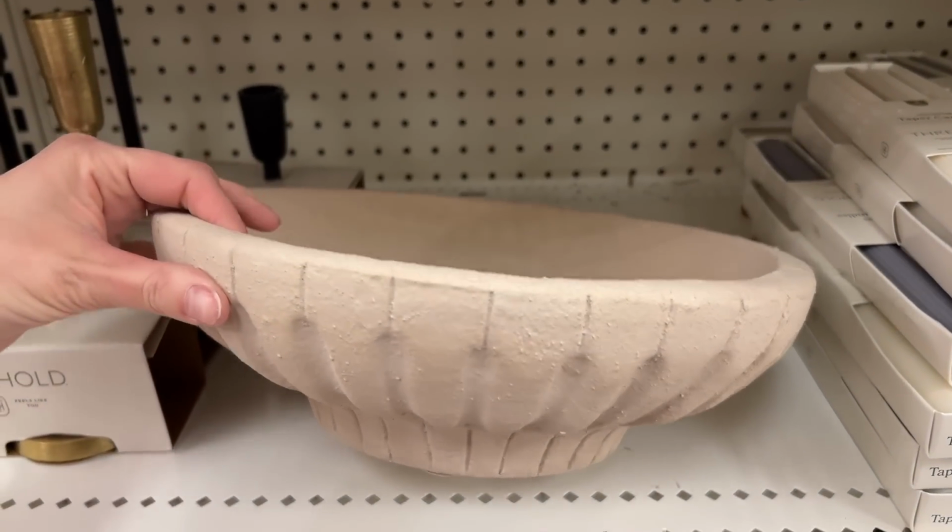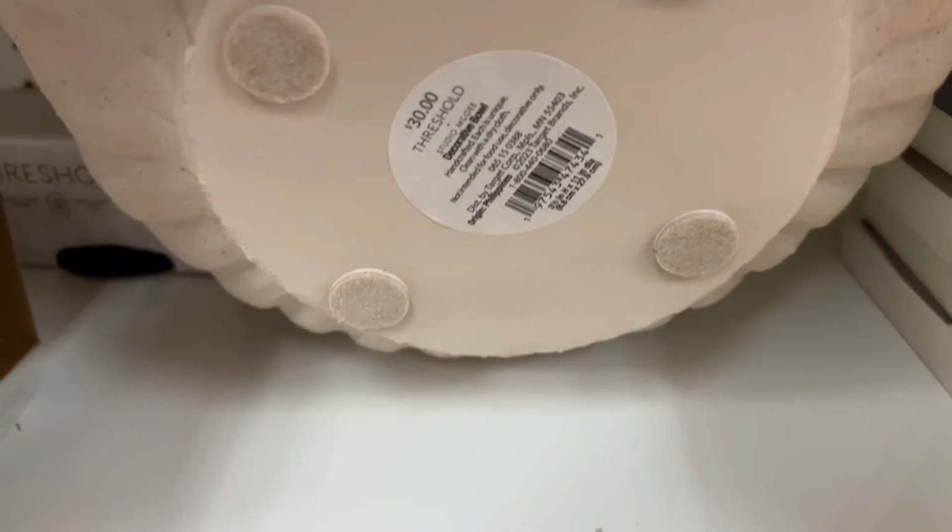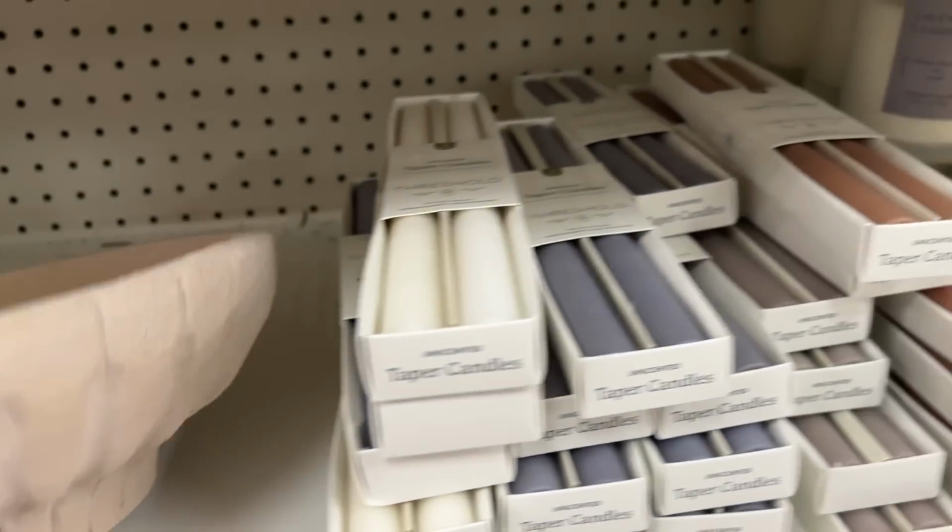This bowl definitely caught my eye. I love the shape and the detailing on the side of it, but I have so many bowls already. I did not need another one.